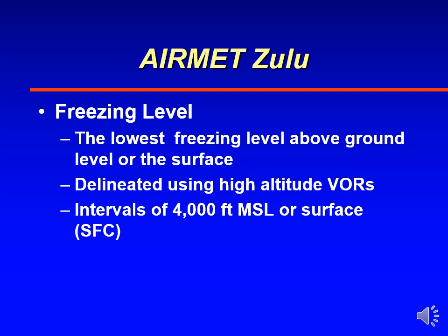In the Airmet Zulu, they also have freezing levels, and they'll give you multiple freezing levels. They will also give you the lowest freezing level above the ground. And then they reference high altitude VORs, how close the freezing level is to that high altitude VOR. And then, of course, freezing levels are indicated in intervals of 4,000 feet. So you'll have freezing level at the surface, at 4, at 8, and also 12,000 feet.